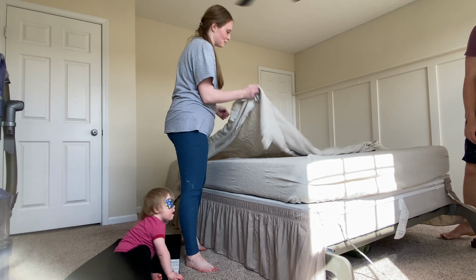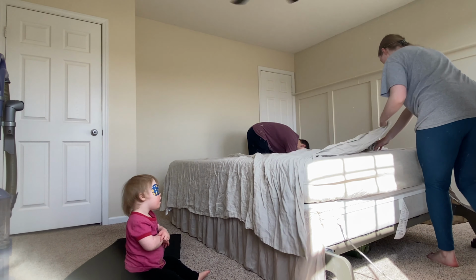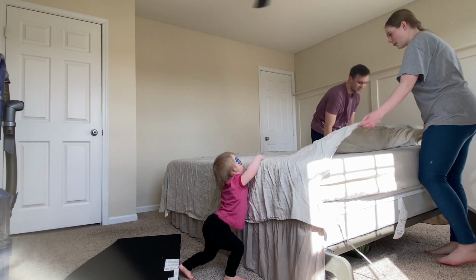She's sitting on the headboard. Oh, nice. So silly. Silly girl. I was like, wow, for some reason this bed seems kind of lopsided right now.